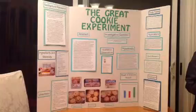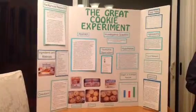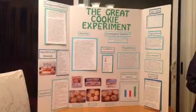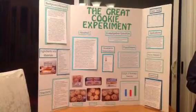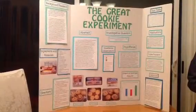Margarine was developed in 1869 by a French food chemist, and it has the same fat ratio as butter. The last and most popular shortening I researched was butter. Butter was first churned about 4,000 years ago. 1/2 of it is saturated fat, which is the highest amount out of all the 3 shortenings, and it's best when used at room temperature.